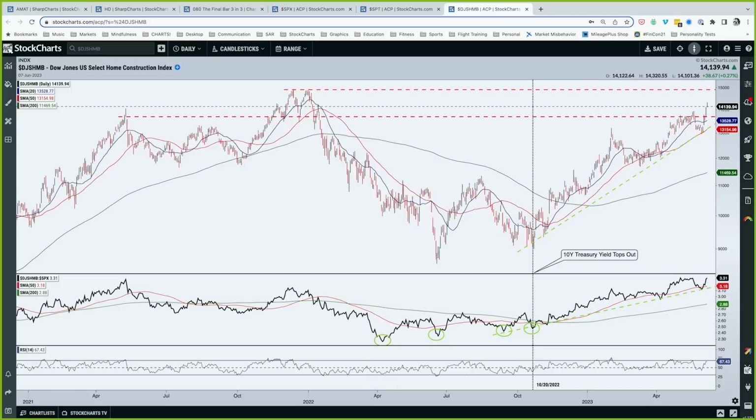Wow. And that's really what you want to capture as a portfolio manager, as an investor. You really want that relative strength and momentum. And I think with the home construction index here, you're getting both on an absolute basis and on a relative basis. That's really well said.